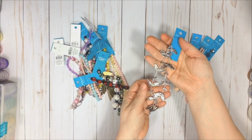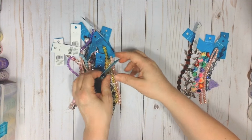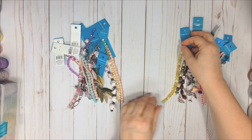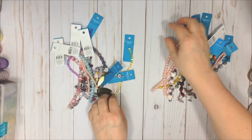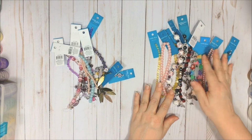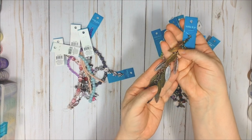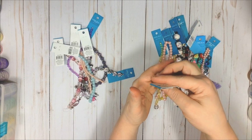These silver butterflies, like 2 strands of them. Ladybugs, sort of greens and purple hues, really pretty. Yellows, some big ones of pinks and purples, pink pearls, yellow sort of iridescent glass beads. If I'm not showing any of these close enough, please let me know. I could always do this one again. These feathers in silver, gold, it looks sort of like a brass, and even a copper, like a darker vintagey copper.